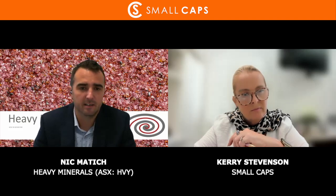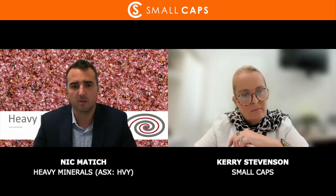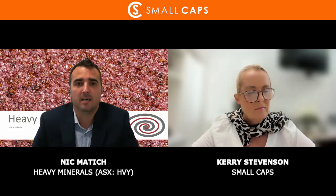We've got a great spot. We're bordering their mining lease. We've pegged some more ground up and down their exploration licences, and we have 50 kilometres of land to the south, which is totally greenfields. We haven't even scratched the surface of it yet, and that has potential to hold mineralisation as well.